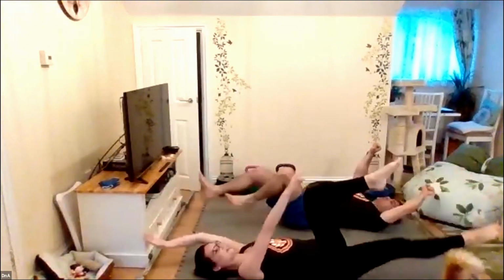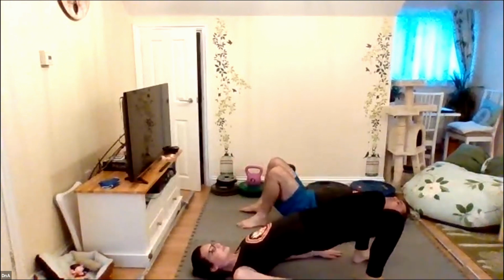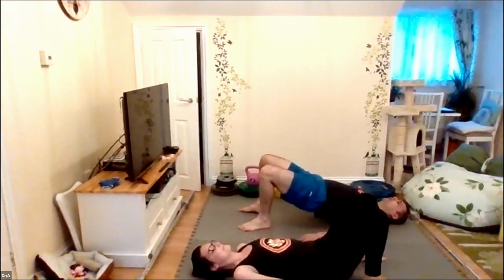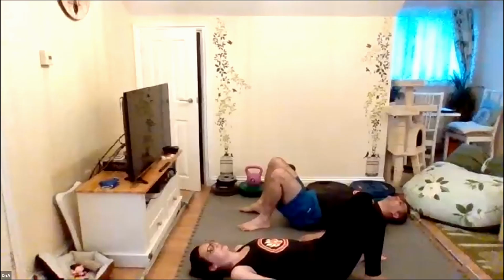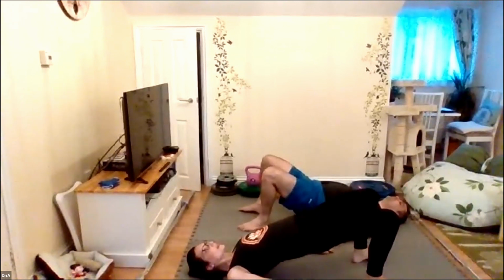So we have glute bridges coming up in 3, 2, 1, glute bridges. Let's go ahead and get those feet in close to the hips. Squeeze those glutes, get the hips as high as you can into the air. And we are getting those glutes really opened up here. That is the power center of the body. And then after the glute bridges, we're going to move on to that dynamic calf warm-up.